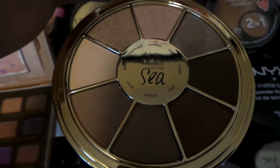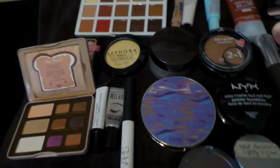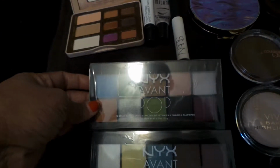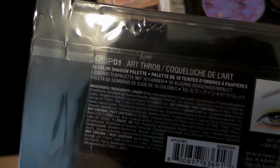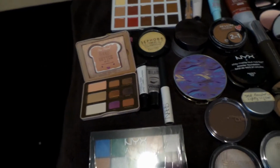You can see that's very, very pretty, very neutral based. So that's going to be pretty. I'm anxious to start working on that. Then that's going to be my high-end eyeshadows. My drugstore eyeshadows are going to be these NYX Avant Pop because I like color. This one is Art Throb, and then this one is Surreal My Heart. So these are going to be used with those two for color.